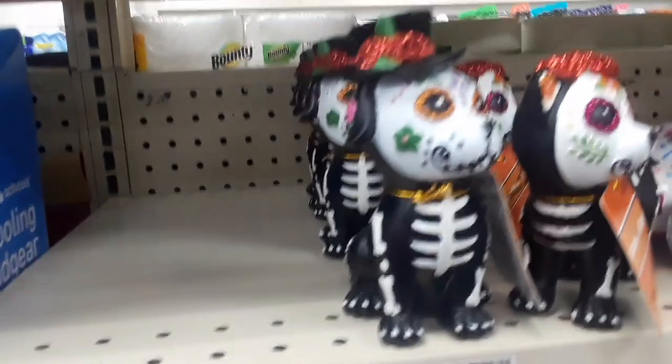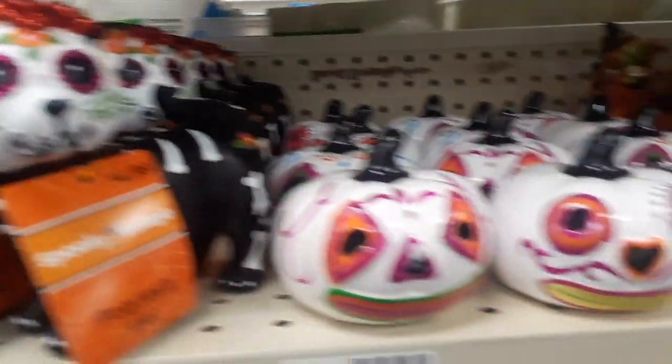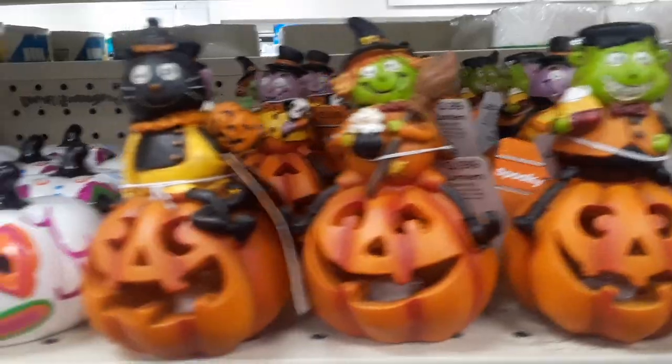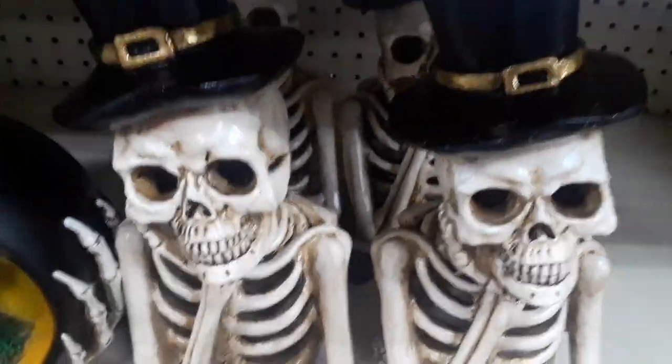Like, look at this stuff here. We've got these skeletons, pumpkins, jack-o'-lantern stuff. Here's like these little, looks like Day of the Dead dogs here. And here's some Day of the Dead pumpkins. Look at these, you've got some monsters on top of these pumpkins there.